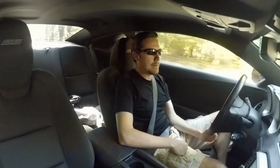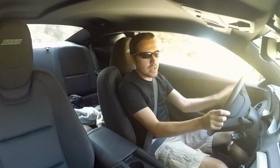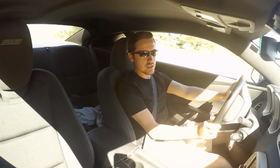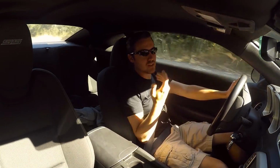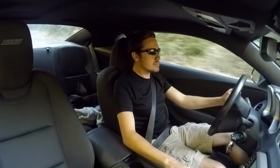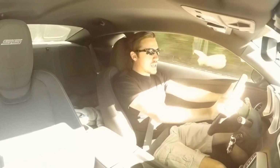Overall, this thing, I don't know. I can't go fast right now, but I'm on these windy roads. I'm going like 40 around this hairpin turn. For the weight, it's 3,900 curb weight. So with me and fuel in it, we're pushing 4,200 pounds. And for the weight of it, it gets around. It really does.